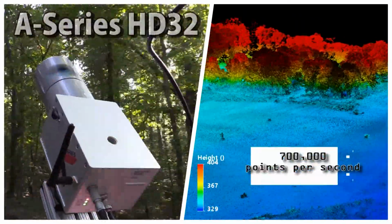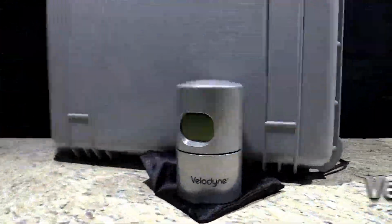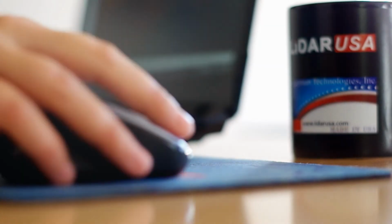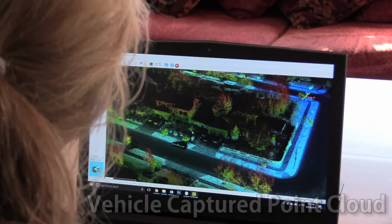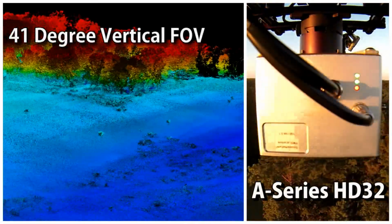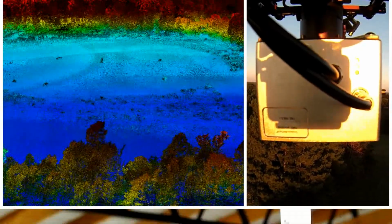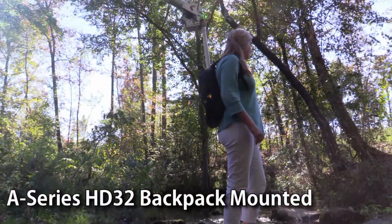Our A-Series HD32 captures 700,000 points per second, taking advantage of Velodyne's powerful 32 laser scanner, a tactical-grade IMU, and our proprietary software. With a 41-degree vertical field of view, you can make fewer passes and still get 3-centimeter accuracy up to 50 meters. Checking in at about the size and weight of your average tea kettle, the A-Series can be mounted to virtually anything.